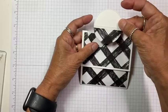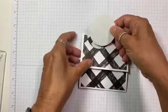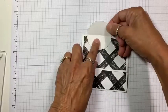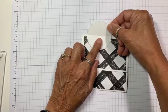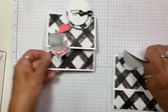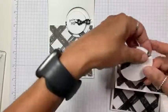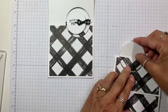You can also take this piece. Now the stitching is showing really well, but you can flip it over if you don't want the designer series paper to be on your white circle. On this one, I have the designer series paper showing, so I will do the same on this one.